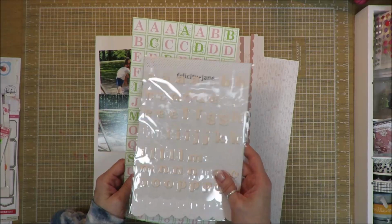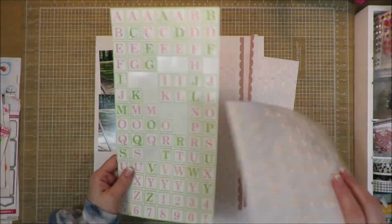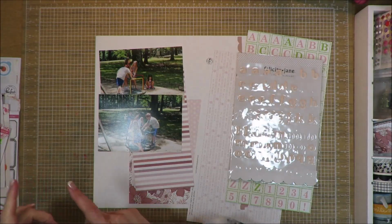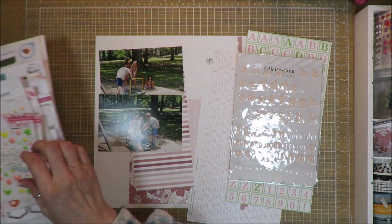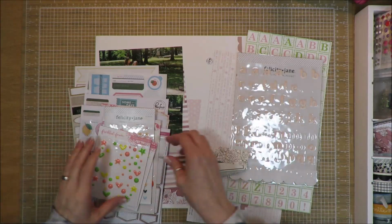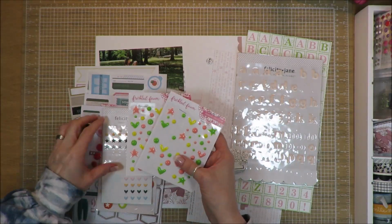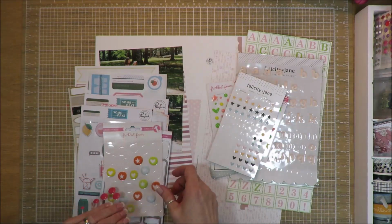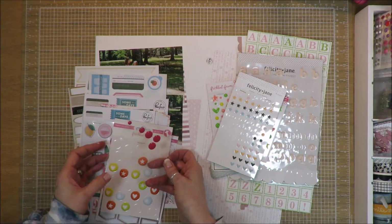Anywho, so I pulled in these 2 alphabet tiles. This one is from Close to My Heart. This is from Felicity Jane. And then I pulled in a bunch of embellishments. I have some of those little tickets from the ticket book from Felicity Jane. I have Freckled Fawn enamel dots. I have Felicity Jane puffy stickers. These are random. I don't remember where they're from.